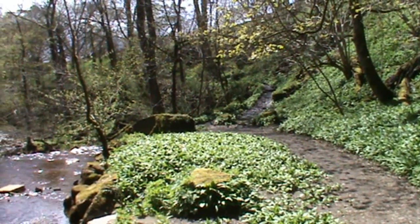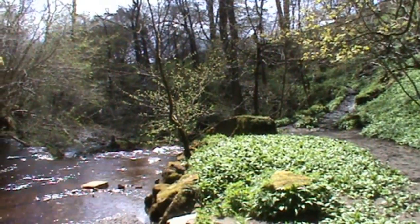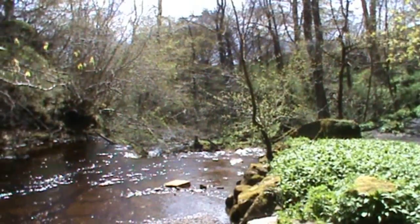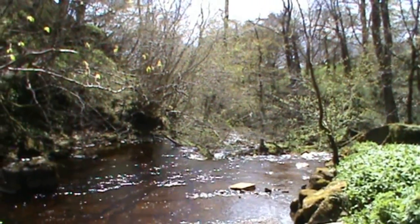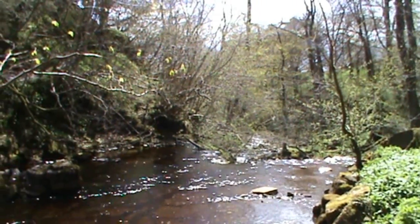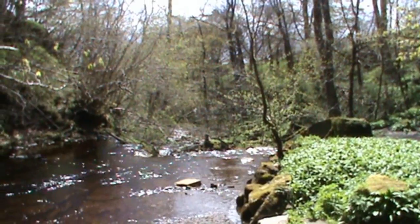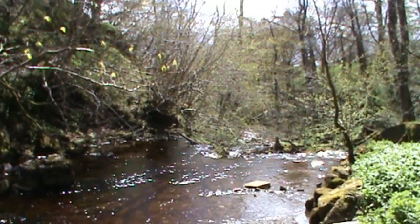If you come to Askrigg, you'll be surprised that such a tiny little walk as this can give you so much pleasure. And you do really need your camera here. Look at that, fantastic. We're just at the side of the bridge. It's been rainy this last day or two because we've got, you know, a nice flow in the river, look.